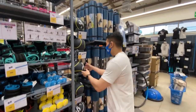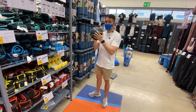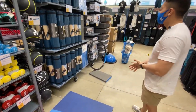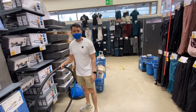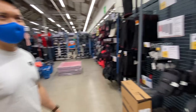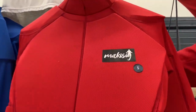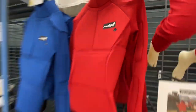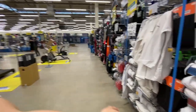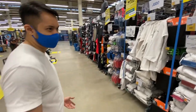Oh, here they have medicine balls. So more balls for you guys. These are heavy. Can't shoot these. Not basketballs. Good for resistance. You have 5 kgs. Here, a weighted hula hoop. So they have martial arts stuff here. Para sa mga makisig. MMA. Taekwondo dobok. So that's what they call them.